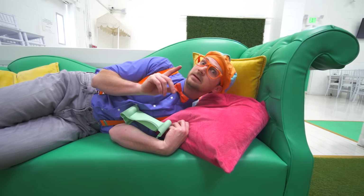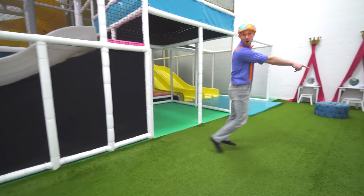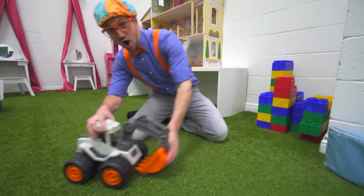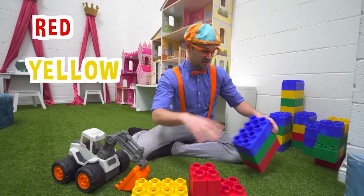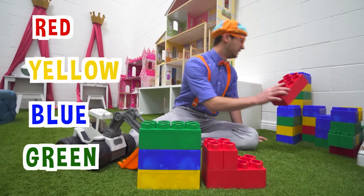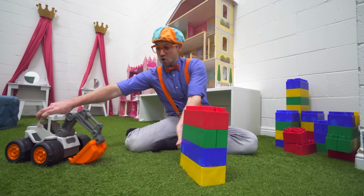Wait a second. No time for napping. It's time for playing. Come on. Ooh, whoa, look. Rah, a big excavator. Ooh, and some blocks. Red blocks, yellow, blue, green. Let's stack them on top of each other. Okay, here we go.